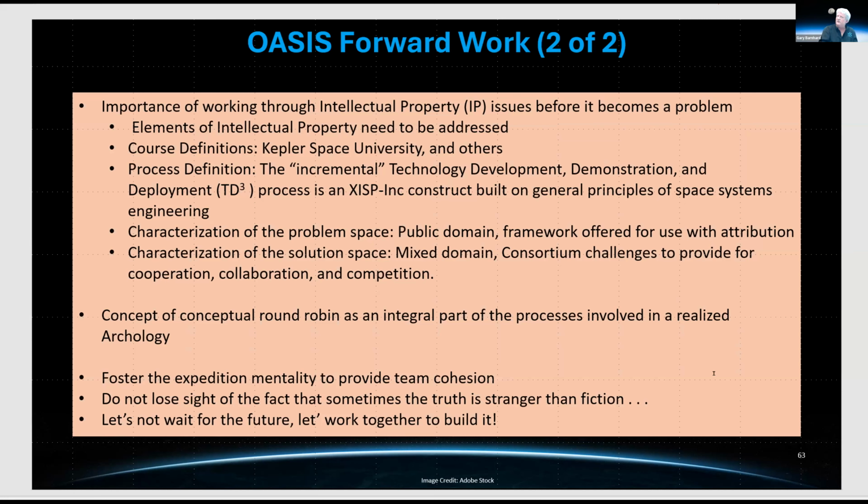There's importance in working through the intellectual property issues before it becomes a problem. The various elements of intellectual property need to be addressed. We have things like the process definitions, the characterization of the problem space, and the characterization of the solution space that can support cooperation, collaboration, and competition. The concept of the conceptual round robin is an integral part of the processes involved in a realized arcology, I believe, and is critically important.